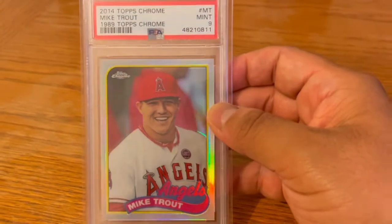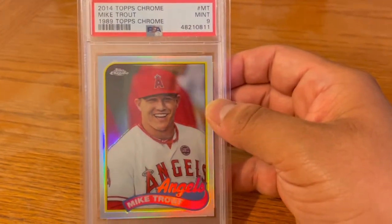This Mike Trout just came in the mail last week. It's a nice 2014 Topps Chrome.